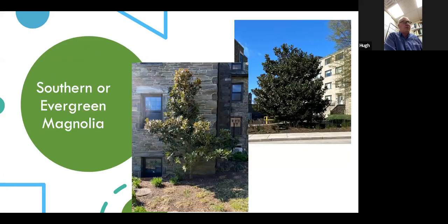Our evergreen magnolia, we put the small one in there. It's a small cultivar, again on the corner of Austin, and the bigger one is at Barclay Hall. There is also a monster one down in front of Stanford, if anybody's familiar with that area. It's one of the biggest ones I know of in the area. Lovely evergreen tree. Nice, huge, beautiful scattered flowers on it throughout the summer, late spring, early summer.